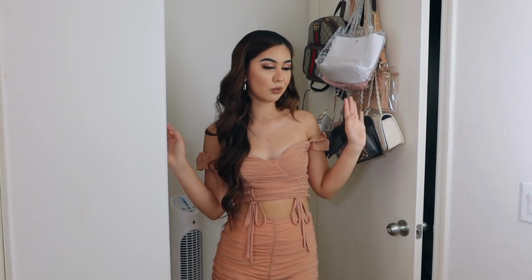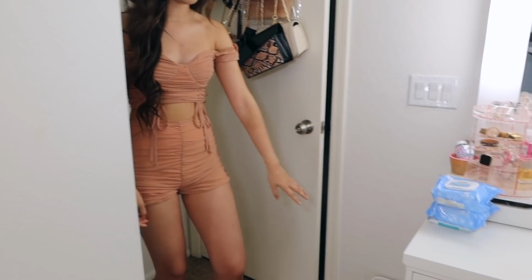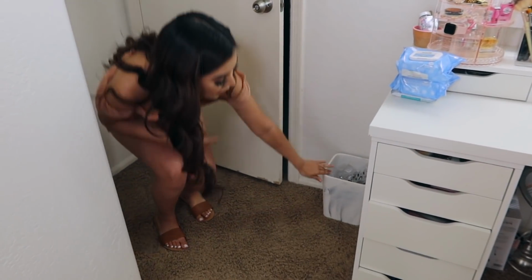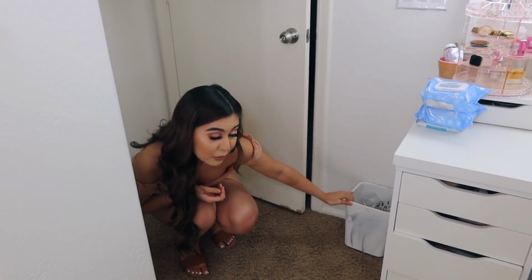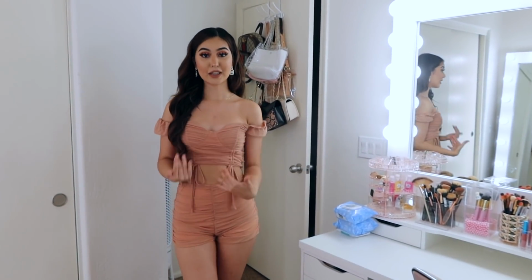So moving on to, I do not fart, I swear. So moving on over here, don't look at my toes, I do have my little trash can. I did get this from Walmart, I believe. Don't look inside. So over here to my vanity, a lot of you guys asked where I do get it.